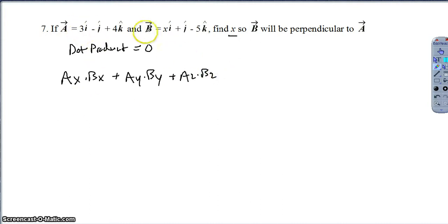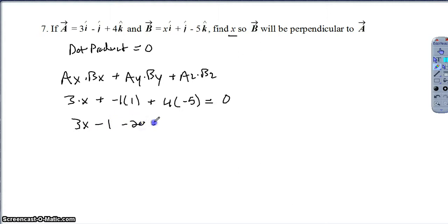So ax would be 3 times x here, so it would be 3 times x plus negative 1 times positive 1 plus 4 times negative 5. So I want the sum of all of those to be 0. Well, at this point, it's just pretty easy algebra, right? We end up getting 3x minus 1 minus 20 equals 0. So 3x equals positive 21, and x has to be 7. So the only value that makes these two perpendicular, the only value for x that works, is if x equals 7, then these two are perpendicular.